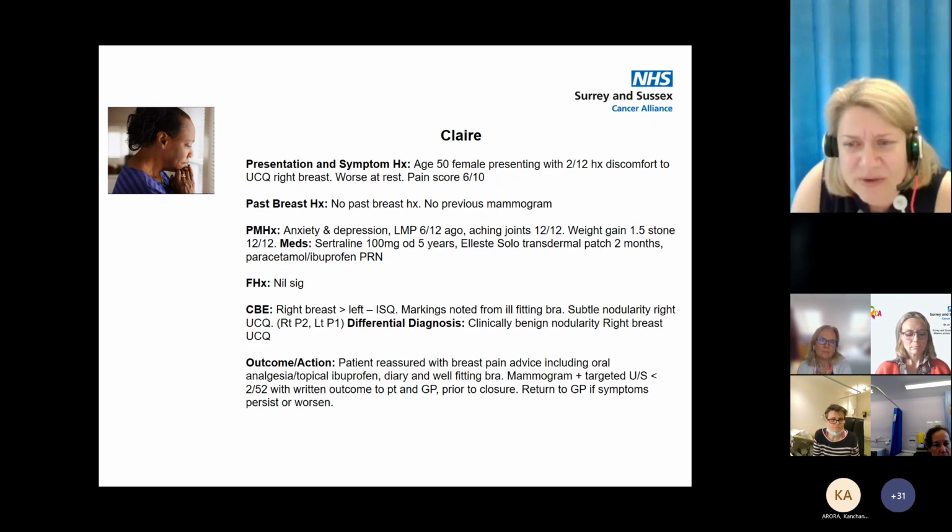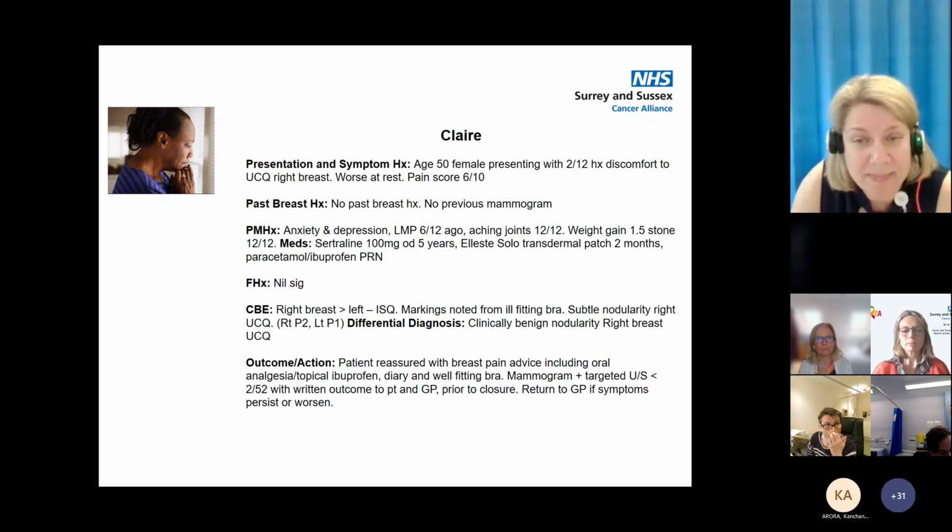In terms of differential diagnosis, benign nodularity, pain secondary to HRT would be my first inclination. And this is supported by current evidence. And we know that up to a third of postmenopausal women receiving hormonal therapy will experience breast pain.